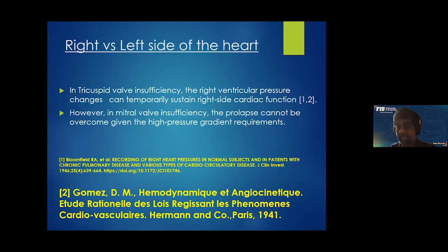That's mitral valve insufficiency. Unfortunately, on the left side of the heart, given the much higher pressure gradient requirements, when there is mitral valve insufficiency, there is no temporary accommodation. That is a very serious problem that needs immediate medical attention.